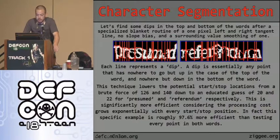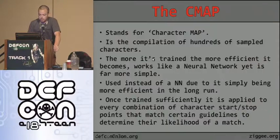From this, I can lower the potential start-stop locations from a brute force of 126 and 140 down to an educated guess of 20 and 22, which is exponential, and so that brings it down to about 97.6% more efficient than testing every single point.